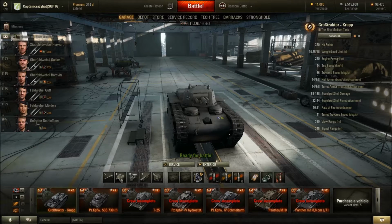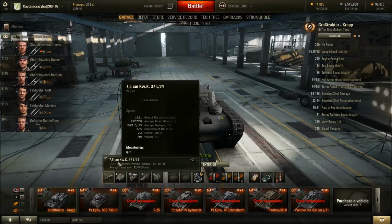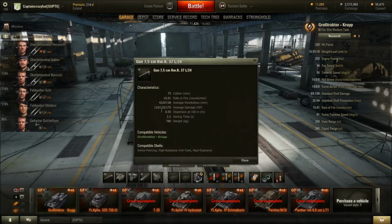As for the gun, because the gun is a good place to start on this, you can see that it does 110 damage, 110 damage, 175. Well, that's not too bad, you might say. But it's a short-barreled 75mm gun. Now, in real life, this gun was meant to be a howitzer and deal with infantry and sandbag emplacements. This is not an anti-tank gun.